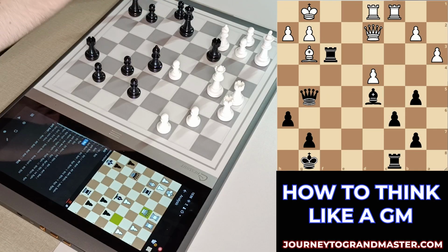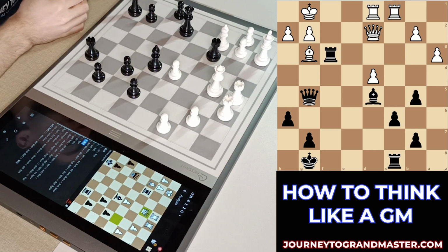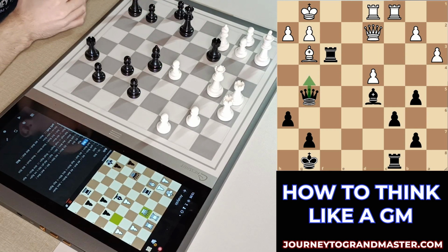So queen to g4 is an interesting try here. As you see, that's objectively a draw, but still there are some difficulties for white.